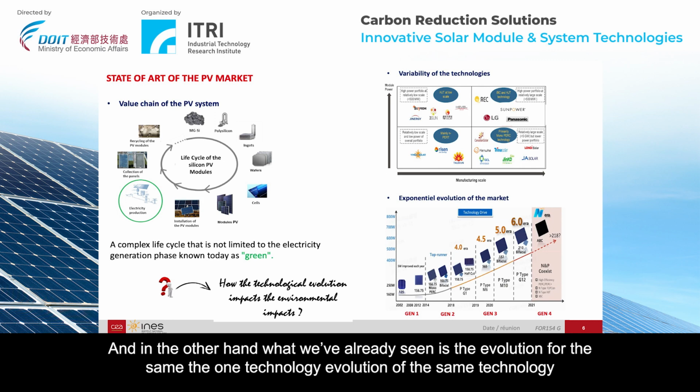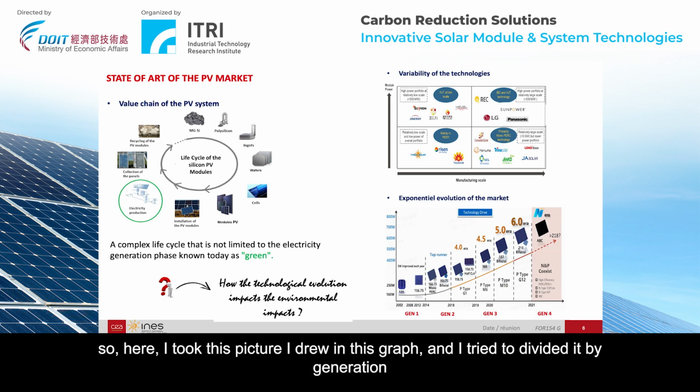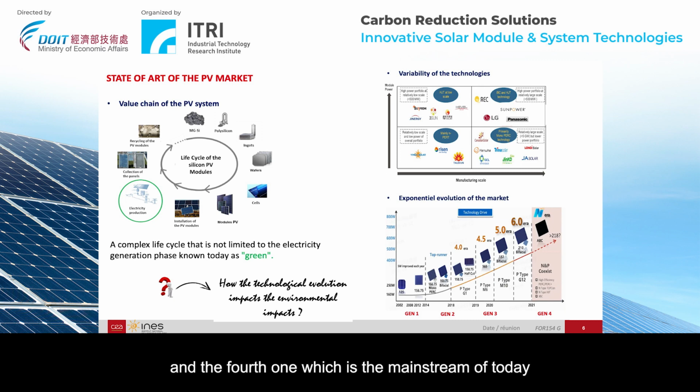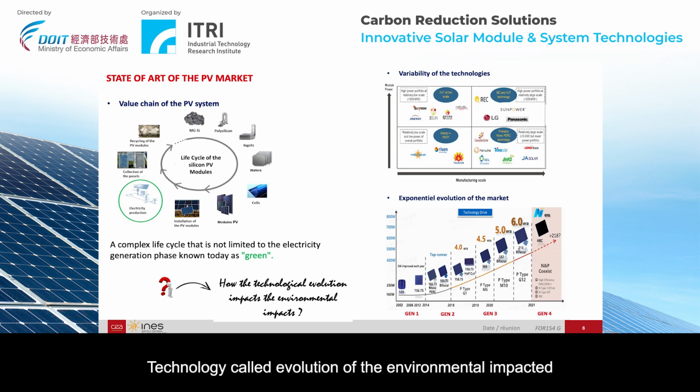On the other hand, what we have already seen is the technological evolution of the same technology. So I took this graph and tried to divide it by generation: the first generation, the second, the third, from 2018 to 2020, and the fourth one, which is the mainstream of today. The idea here is to see the real impact of this technological evolution on the environmental impact.